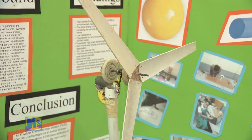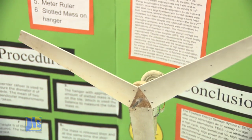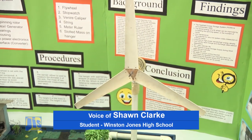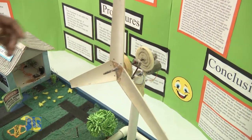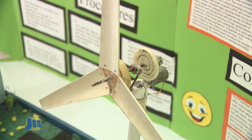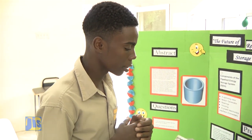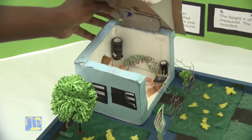The wind turbine blades will be made in aerodynamic forms. So the wind will turn the blades, which that energy will be called rotational energy, which will then spin the motor. When the motor is spun, direct current is generated. Because direct current cannot be stepped up or stepped down, you'll need to convert the current from DC to AC, which will be done in the powerhouse.